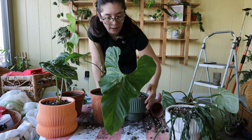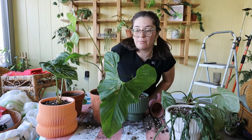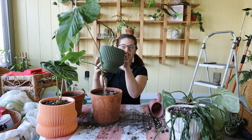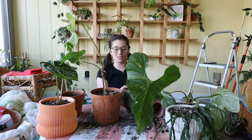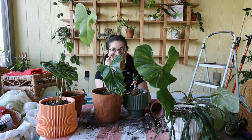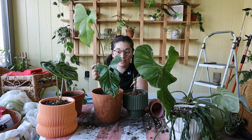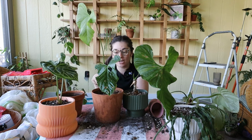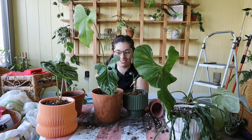So if you remember, I used to have an Anthurium balaunum. I still have an Anthurium balaunum, but it was this tall. And this is the top cutting, and this is the original bottom stem. So it just branched, and I honestly wasn't expecting that. I should have known, because that's what plants do, but I should have cut it further down. Now it's growing from right here.